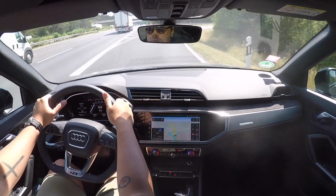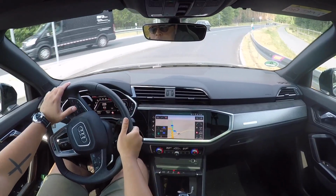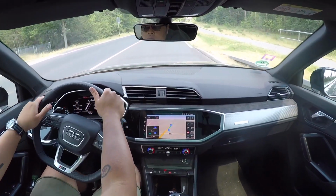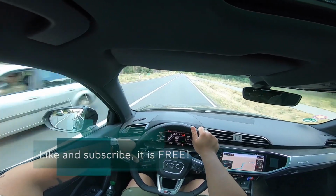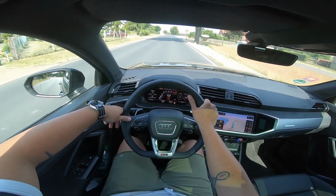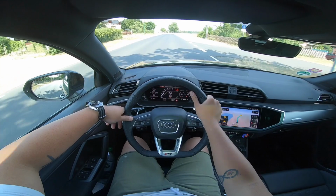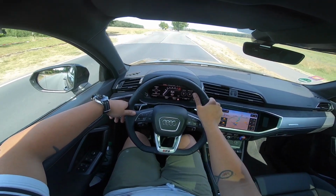So it will shift down when the car thinks you want to do an overtake, and it will shift up when it thinks that you are cruising in the autobahn. Now, the big question is, did it work? Nah, not really. Sometimes it is almost 1 second too late to shift down, and I think a lot of times it got confused with which gear it should choose.